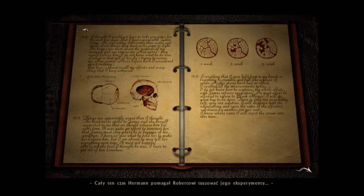Herman helped Robert hide the results of his experiments. The bodies of the patients would end up in his morgue, and no one was to find out.